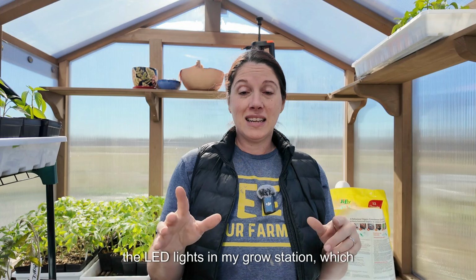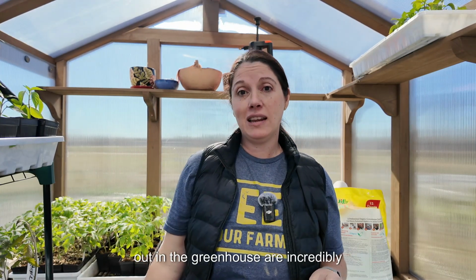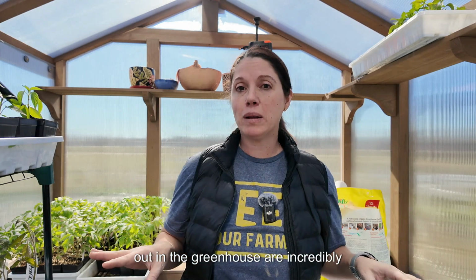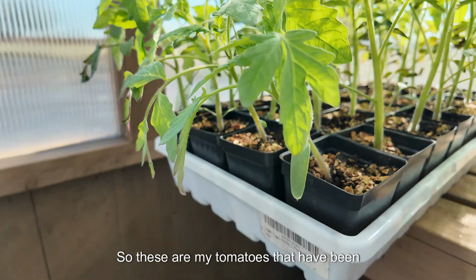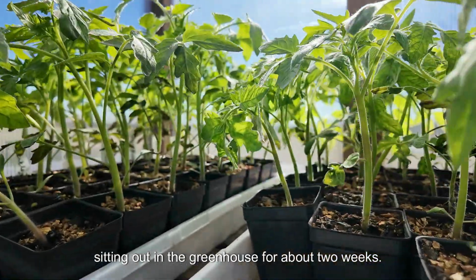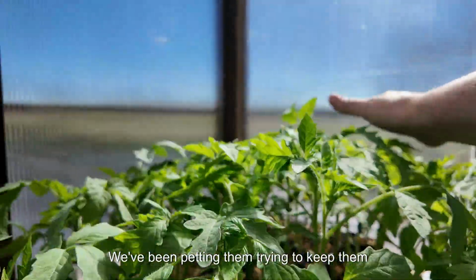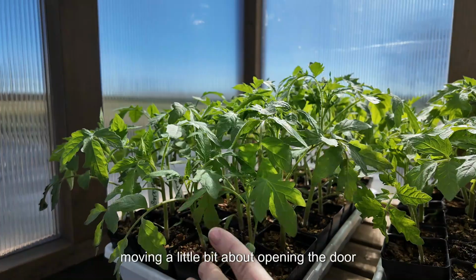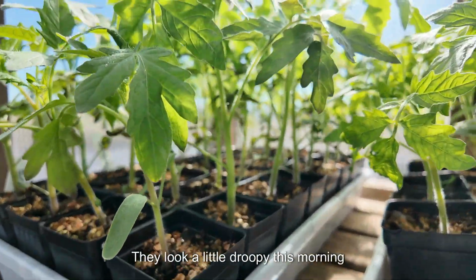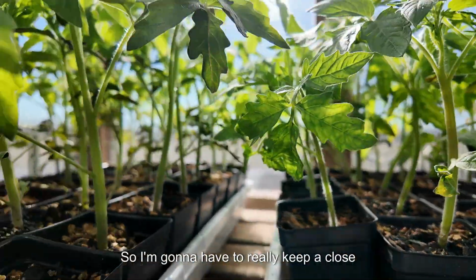The difference between the LED lights in my grow station, which I still swear by, the difference between the tomatoes that have been hanging out under grow lights versus the tomatoes that have been hanging out in the greenhouse are incredibly different. Let me show you. All right, so these are my tomatoes that have been sitting out in the greenhouse for about 2 weeks. Their stems are looking really awesome and strong. We've been petting them, trying to keep them moving a little bit by opening the door during the day. They look a little droopy this morning because temperatures did get a little chilly last night, so I'm going to have to really keep a close eye on that.